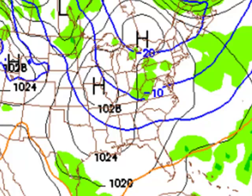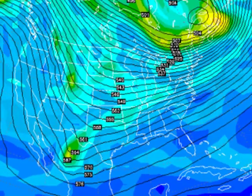Now, let's go back. This will be the European model. And this is the upper air chart from the 0Z run yesterday. Both of these charts are going to show you valid for 7 a.m. Friday. Now, again, this was the European yesterday, which did produce a pretty decent winter weather event for parts of the upper southeast in the Tennessee Valley.